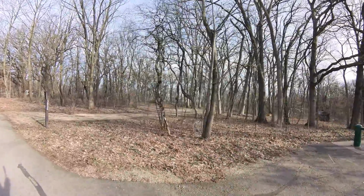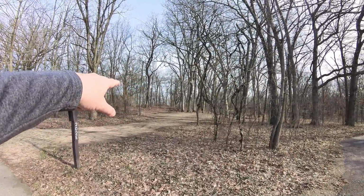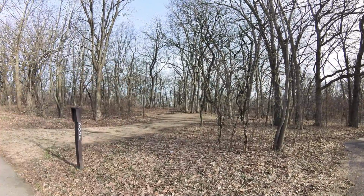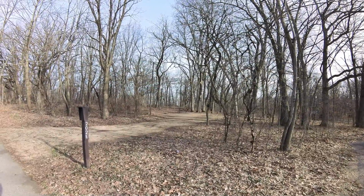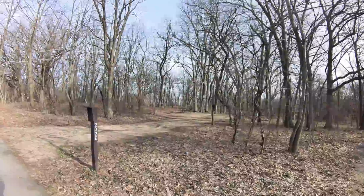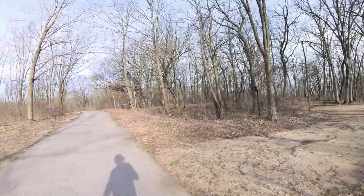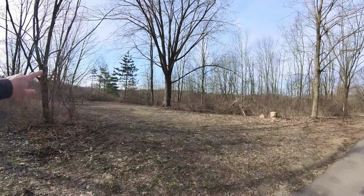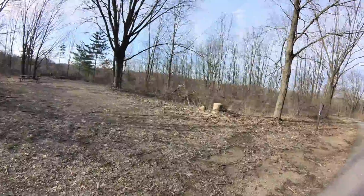Pretty flat. Right now you can see, yes, you're backing up to other campers. That actually looks like it may stay kind of clear through there. So know that, and I think that's a pair of sites. So there may be more partying going on between 202 and 202 than you may like. 203, wide, big site, lots of room there, no power.